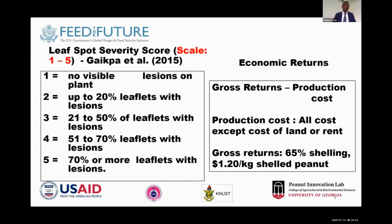For the leaf spot incidence, it was measured as the percentage of peanut plants that have lesions within the 5 central rows. The severity was scored on a scale of 1 to 5, where 1 showed a plant that had no lesions on it, and 5 depicted a plant that was severely infected with more than 70% of its leaves showing lesions. For analysis purposes, the midpoint of the percentages attached to them was used. For the economic returns, it was calculated as the gross returns minus the production cost.